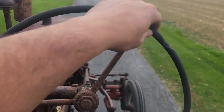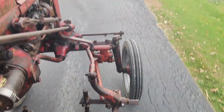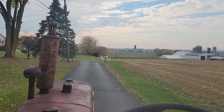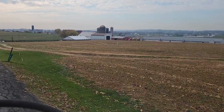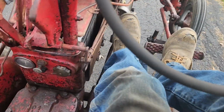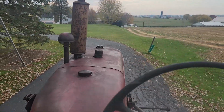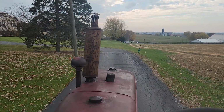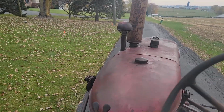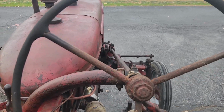And like a typical Farmall, you've got about 3/4 of a turn of slop in the steering before it actually catches. Very, very common to see on these. It's just a shame these fields aren't lined with rows of peppers or tomatoes or squash. Not like the old days. A little bit of gear noise in the transmission, but nothing unusual. And then the road gear.